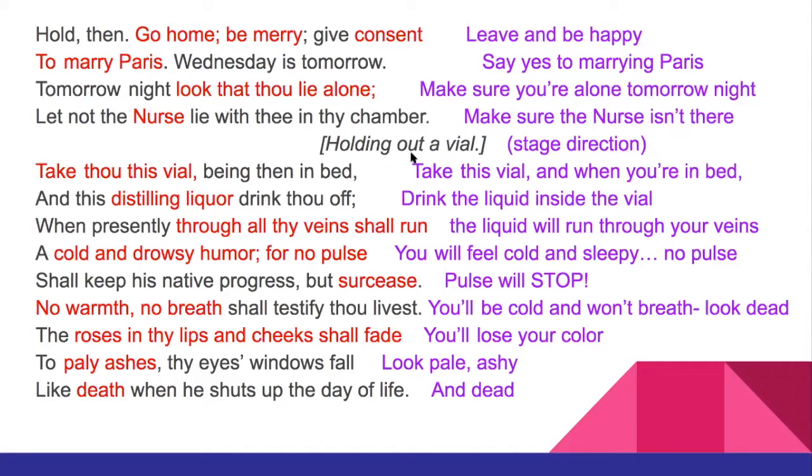Holding out a vial is a stage direction. So he hands Juliet the vial, a vial of something. And he says, take thou this vial, being then in bed. So take this vial when you're in bed, and a vial is a little glass container used for holding a liquid. And this distilling liquor, drink thou off. Drink the liquid, the liquor, inside this vial. Presently through all thy veins shall run, the liquid will run through your veins in a cold and drowsy humor, for no pulse shall keep its native progress, but surcease.